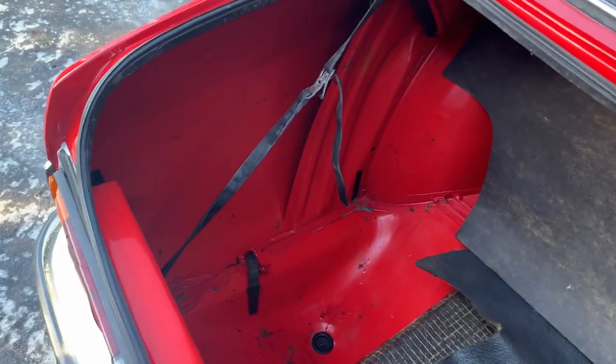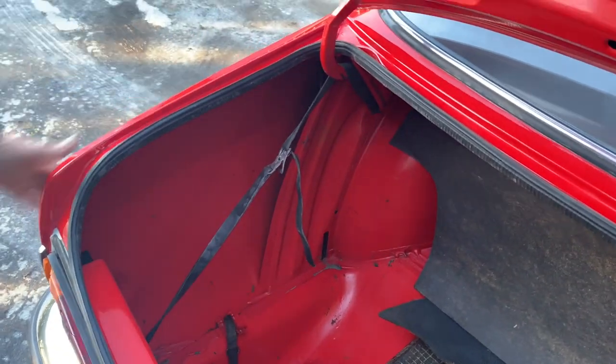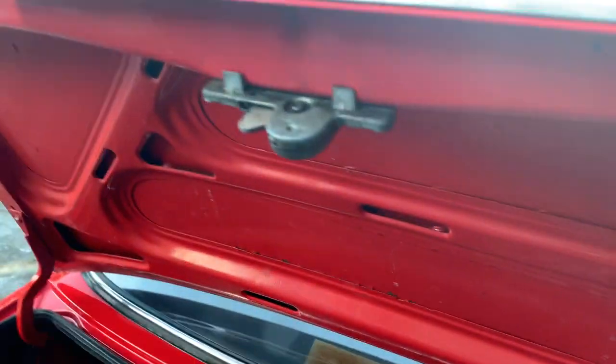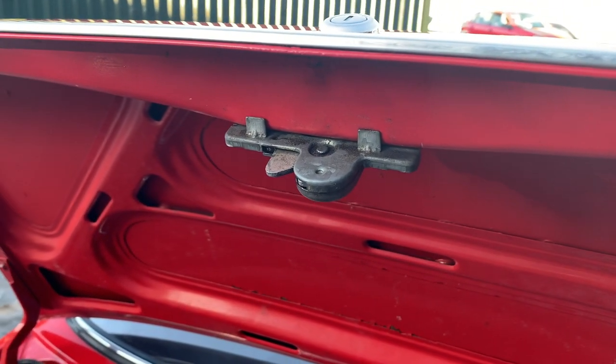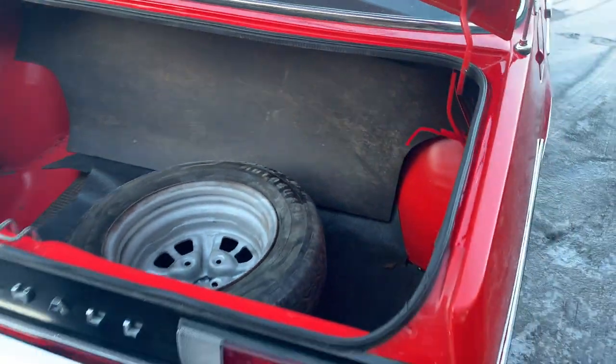So is that original? Yep. So it's a proper, like, so you said it's been painted at some point. Yeah, I mean, that's obvious, the outside, but look, that door lock is original. So I think the car's just lived a very, very nice life. I think it has. It's absolutely beautiful.